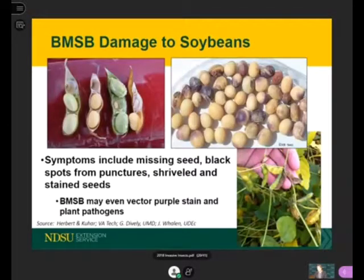And here are some of the symptoms on our soybeans. They inject a toxin into the seed, and then it also becomes kind of shriveled up. You'll see punctures. And then we're also concerned that they may be able to vector viruses and plant pathogens.